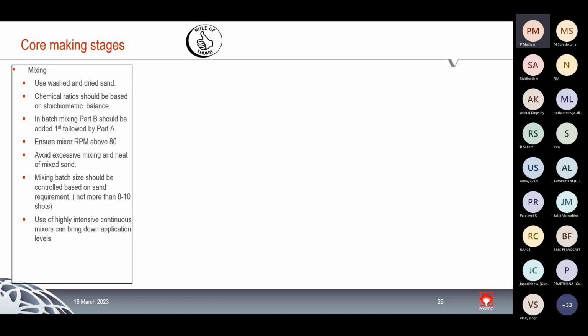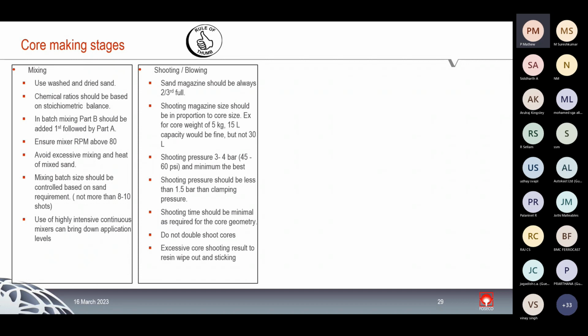And also avoid excessive mixing, which heats up the mix sand. Mixing batch size should be controlled based on the core size, and as already explained, not more than 8 to 10 shots of sand at a time. Wherever possible, high intensity continuous mixers can bring down the application level. If you already have one, try to increase the RPM levels. It is possible. Otherwise, when you are considering your next capex, try to go for better mixing equipment.